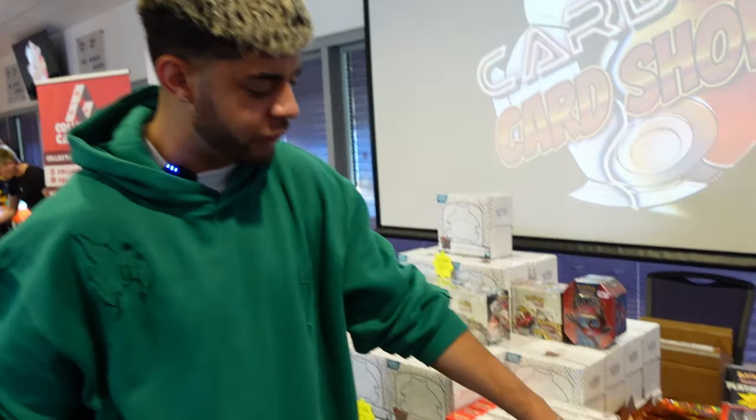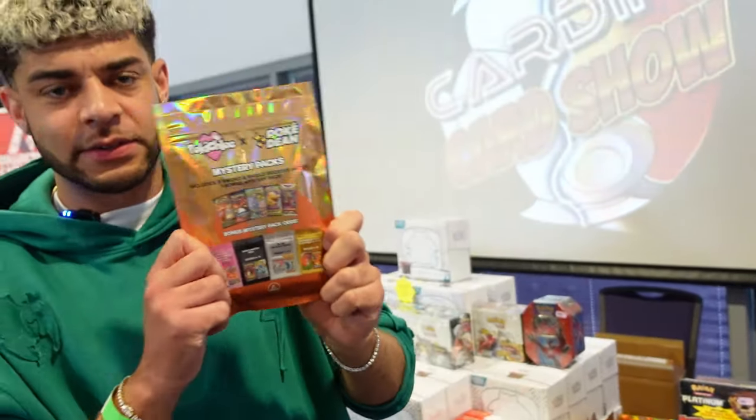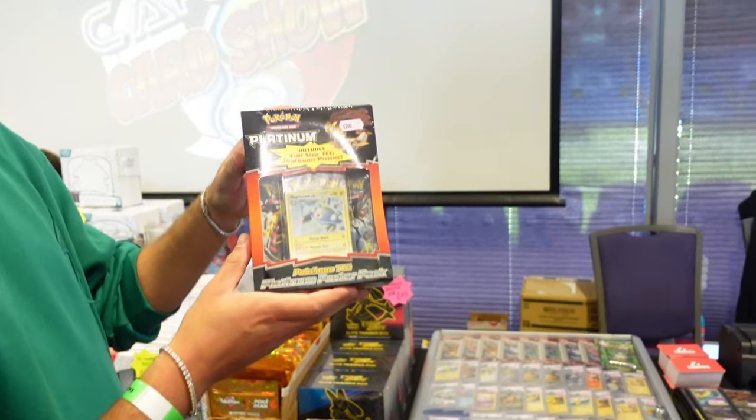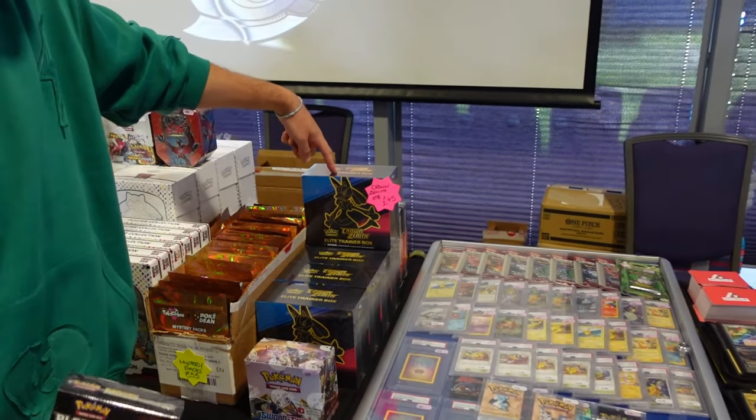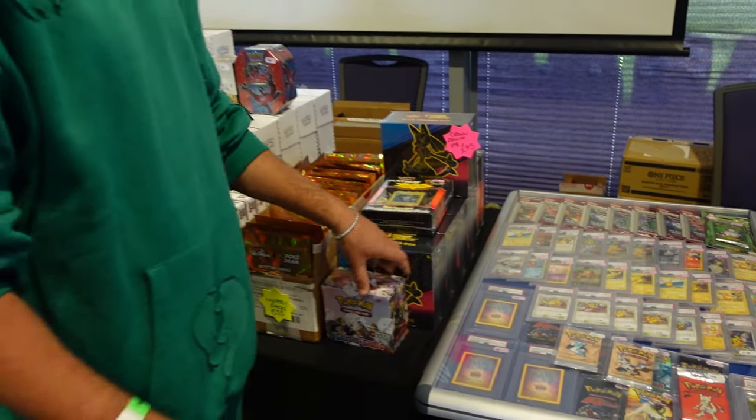We then are moving on to the mystery packs. These are running low. Like I said, we got a whole variety of like modern and vintage. We've got some vintage here in the Platinum era, Crown Zenith ETBs as well, Sword and Shield base. We try to bring like as much as we possibly can of all different types of products.